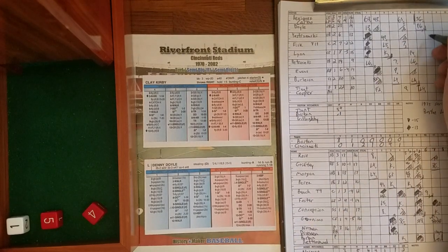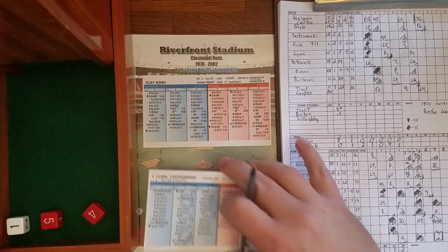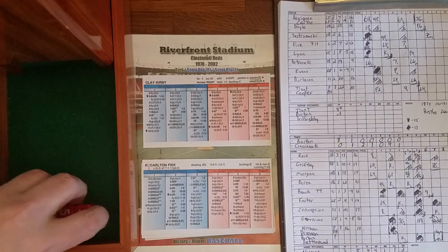1-9. Ground ball to short. 1 away. I'm sorry, it's not Doyle. Doyle led off last inning. It's just Yastrzemski. Yastrzemski's leading off. 1-9. He grounds to first. 1 away, and that brings up Fisk.